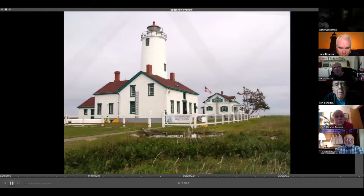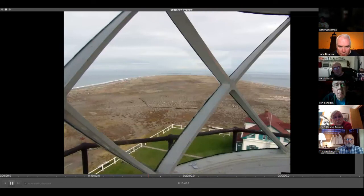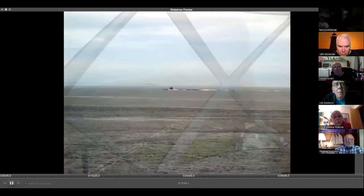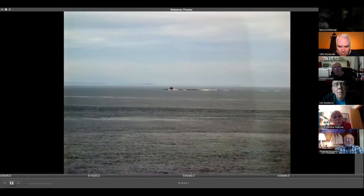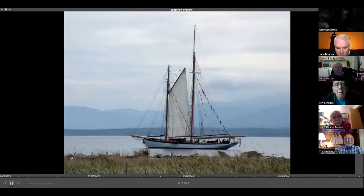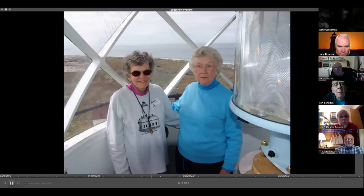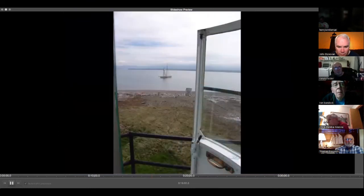Here we have a view from the lantern room. Looking out, you can see how the spit just keeps going away. And here in the waters is a Trident submarine, seen from the lantern room. The schooner Zodiac, moored just a little ways offshore. And here is a docent and a visitor to New Dungeness Lighthouse.